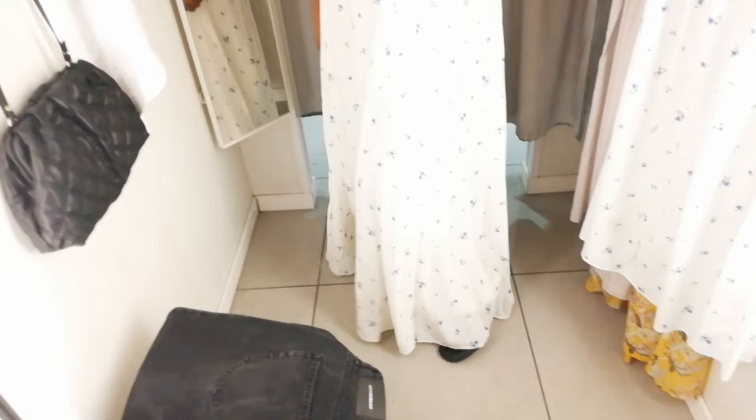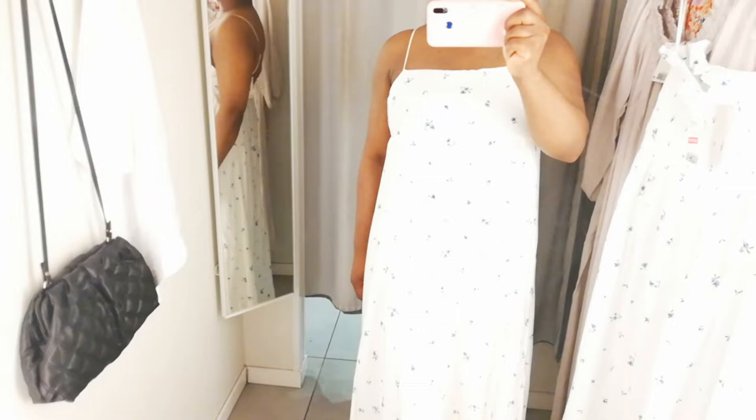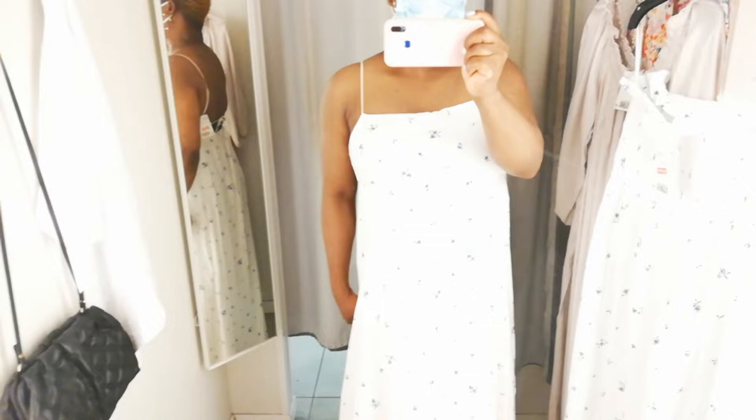This is a maxi dress. You see the length, how it is on me. Lovely. This, maybe with a crop blazer, you look fantastic. To make it casual, with a denim jacket, you're ready to go. With flats, with sandals, sneakers, you are ready to go. You see the cutout at the back. Very, very elegant. The flowiness.